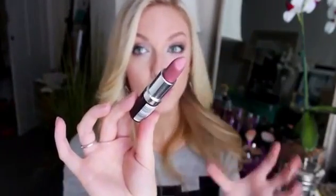And also Rimmel's Airy Fairy lipstick. People say they don't like the way this smells. I honestly don't really notice it that much. You can really pale it out and get a nice nude lip with it too. So it's a peachy pink with some subtle golden shimmer.